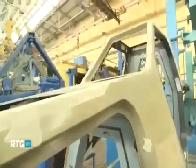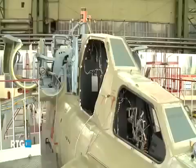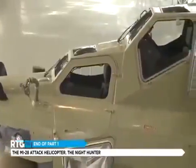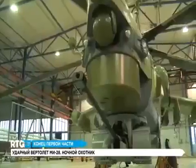The cabin is divided by an armor partition. This reduces the probability of both crew members being hit at the same time. The controls for flying the helicopter are located in the pilot's cockpit, while the navigator gunner has the weapons controls.